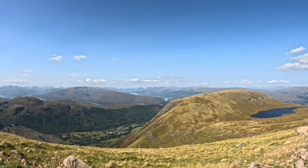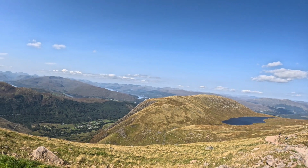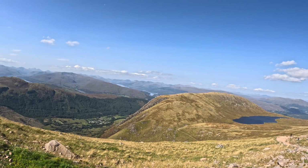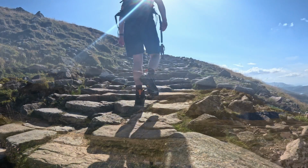Quick battery change, quick drink, and time to crack on. Just a quick look at the view. Halfway Lock over there, and then all the way down there is what we've come up. So yeah, amazing. What a beautiful day.